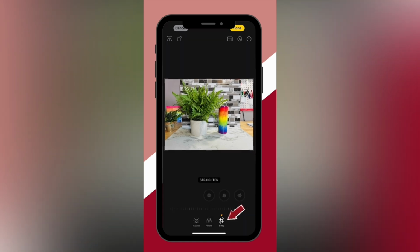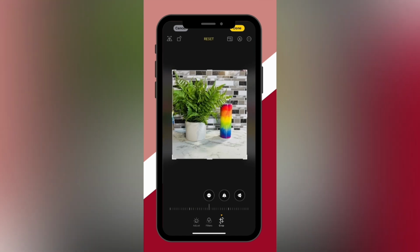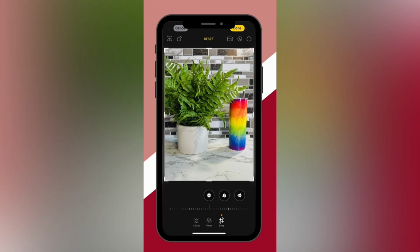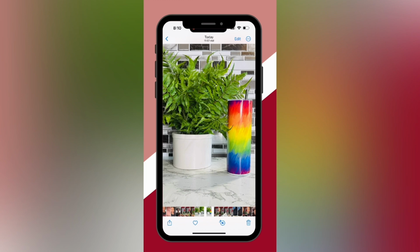So then, after we do that, we'll click the crop button and we're going to crop out all the parts of the picture that we do not want and make it just ready for social media. So when we're all set, then we'll go up here to the top and click done. Then our picture is saved to our camera roll.